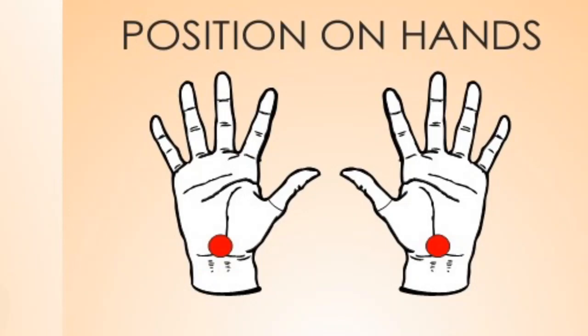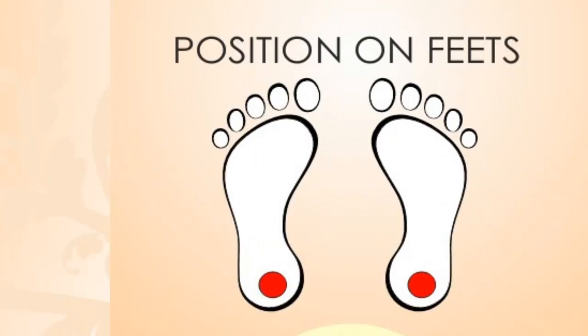It is represented in our palms or in our hands at the base of our palm. You can see the two red dots there, indicated in the base of the palm, and that is the location of the Mooladhara Chakra in our hands. And also, they are placed in our feet, in the sole, in the heel, at the base of the sole, where we can see the two red dots. They indicate the Mooladhara Chakra again.